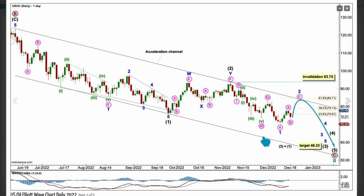This channel is new, it is an acceleration channel. Draw an acceleration channel from the start of the first wave to the end of the second wave, place a parallel copy on the end of the first wave. An acceleration channel may show where lower degree subsequent second wave corrections find support or resistance, and so here minor 2 may find resistance at the upper edge of the acceleration channel. When the lower edge of the channel is breached by strong downward movement, that's an acceleration of downward movement. That's why it's called an acceleration channel, and that's your confidence that it's a third wave unfolding.